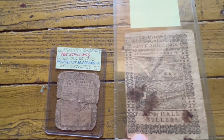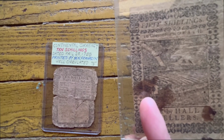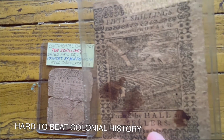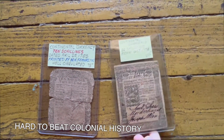But what I want to point out, I don't know that you can see this, but these stains here, whatever they are, someone's fingerprint is in that one. So that's pretty neat. It's kind of cool. Is it blood? Is it not? But Hall specifically was an apprentice, I believe, to Ben Franklin. So that makes that really cool. He learned how to do this from the master, essentially.